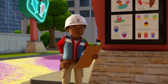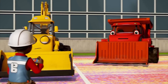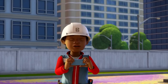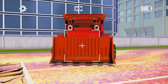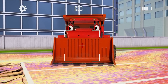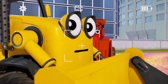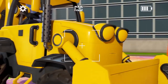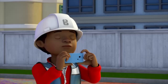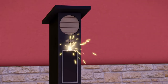Thanks, Scoop, but I haven't filmed Muck yet. You want to film me? Are you sure? Just tell the camera how you clear away dirt. Don't worry, Muck, I've got this. As you can see, breaking up the ground makes a lot of mess. So we have to clean up after ourselves. Scoop, you're gonna hit the... Oops! Oh, intercom unit.